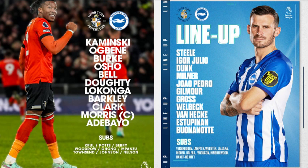Well, what a first half of football that is. Luton 3, Brighton 0. 2 goals in the first 2 minutes through Adebayo and Obene. Brighton had a couple of chances, to be fair. Welbeck, I still don't know why he didn't slide in on that João Pedro cross. He just seemed to stop, and that was one that got away for Brighton, but Luton have been at it, I think is the phrase.